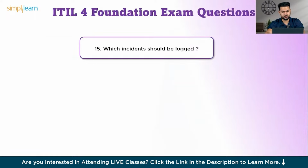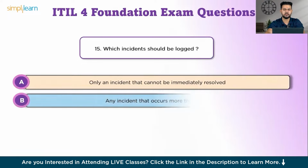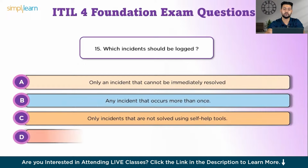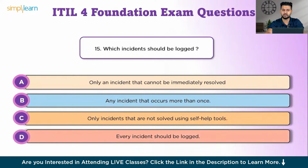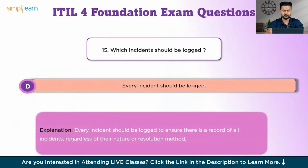Next question is, which incident should be logged? Option number A is only an incident that cannot be immediately resolved. Option B is any incident that occurs more than once. Option C is only incidents that are not solved using self-help tools. And option D is every incident should be logged. So you can select the correct option among these four options. All right. So the correct option is option number D, that is every incident should be logged.